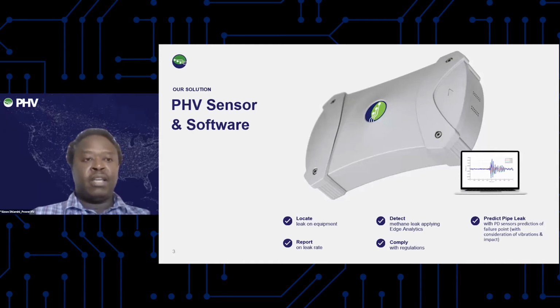We detect the leak at the piece of equipment and not just at the perimeter as our competing products do. We also apply edge analytics in order to diagnose the actual condition of that piece of equipment and not just send data to the customer. And we go one step further. We allow the operator to predict when a failure is likely to happen by monitoring changes in the vibration signature of a piece of equipment. With all this, we help the operator to comply with regulations.